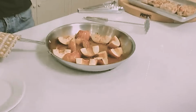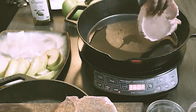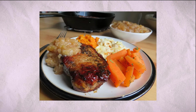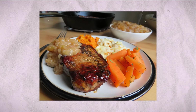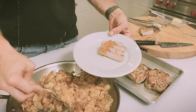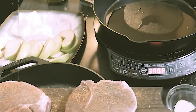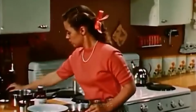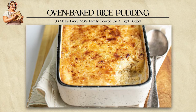Modern cooks may experiment with roasted apples or cider glazes, but the heart of the meal remains unchanged. A juicy pork chop, a spoonful of sweet applesauce, and a sense of home. Pork chops with applesauce is proof that classic comfort food doesn't have to be complicated. It just has to be made with a little love and a lot of practicality.